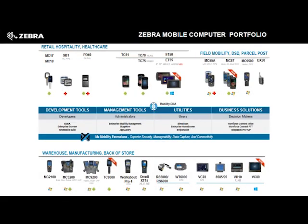Well, thank you, Justin. This is Todd Baggett from RedLine, and I want to talk a little bit now about some of these mobile devices. So this screen's a little bit of an eye chart, but I wanted to really point out that there is a wide variety of mobile devices that Zebra manufactures that are used in a multitude of applications. So if you just look across the top there, it's kind of showing you the retail, hospitality, healthcare. We've got the development tools in the middle, and then the different devices for the warehouse, manufacturing, and the back end of the store as well. And these range from handheld devices to wearable devices to vehicle mount devices. And on the top, you'll see some of the tablets and the PDAs.